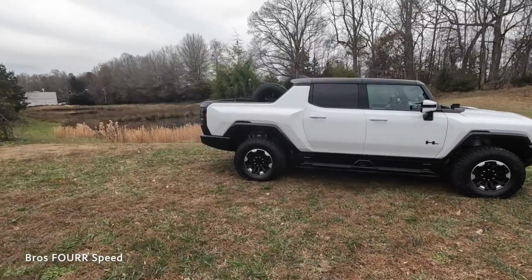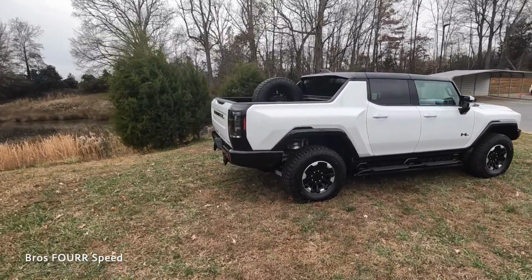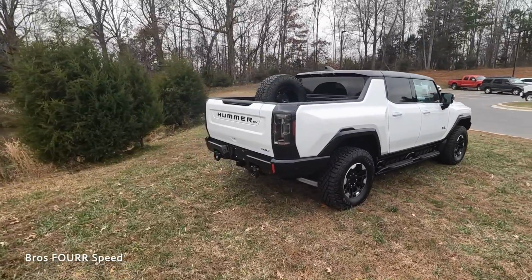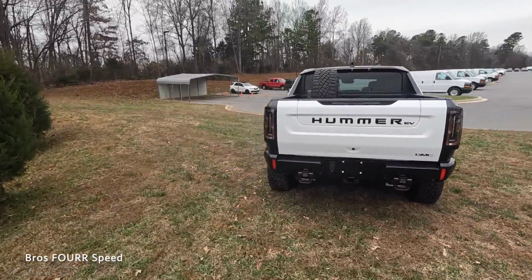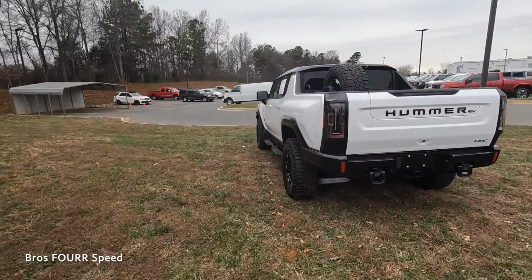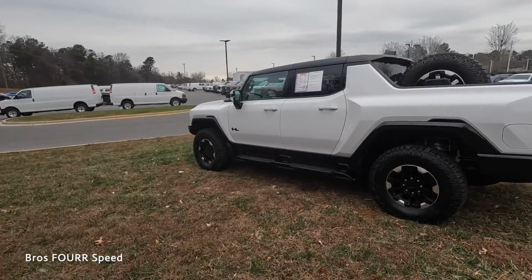So in front of us is the all-new Hummer EV Edition 1 Crew Cab, finished off in Interstellar White, which is the only color currently available. We'll also go over the MSRP later in today's video once we get this out on the road. But we're going to start off with what powers this fully electric Hummer.